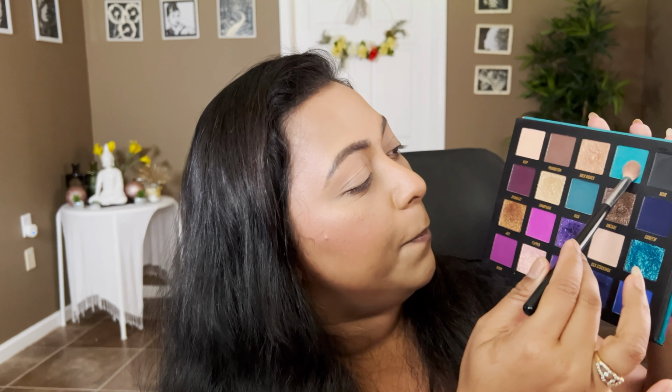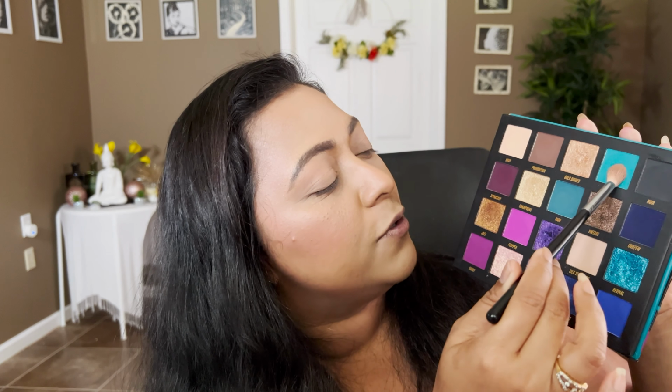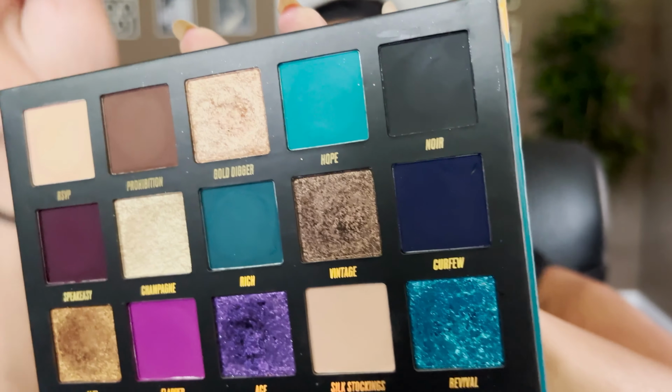Okay, so let's start off with playing with this palette. What are we gonna do? I don't know, but I definitely want to play with blues and greens because of the Michaela Part 2 palette. Let's start off with the shade Hope. This beautiful emerald green shade.